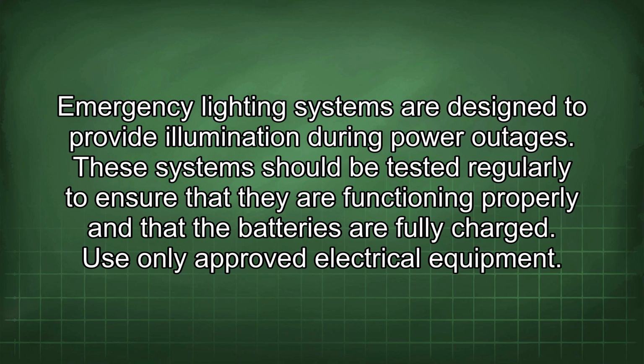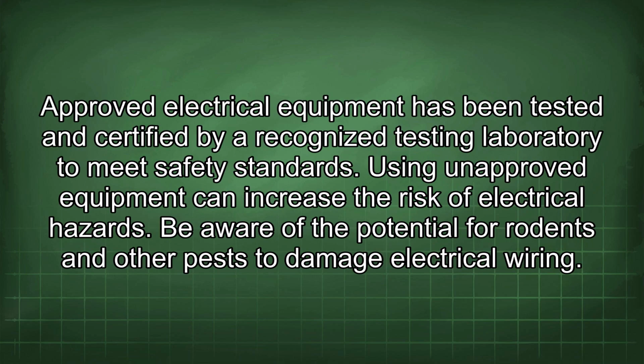Use only approved electrical equipment. Approved electrical equipment has been tested and certified by a recognized testing laboratory to meet safety standards. Using unapproved equipment can increase the risk of electrical hazards.